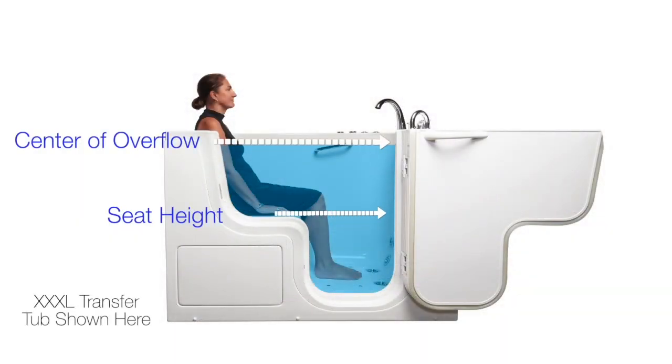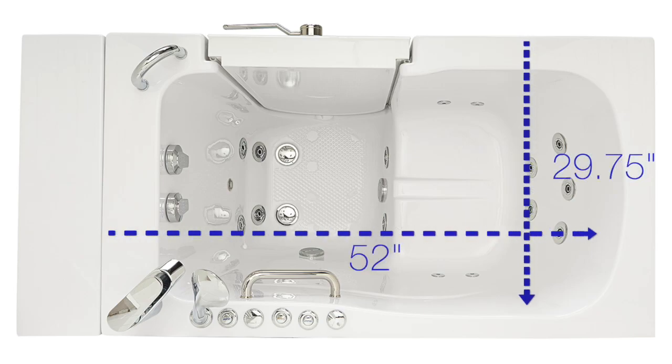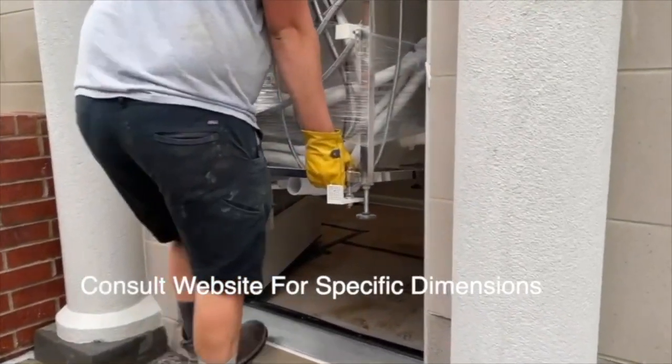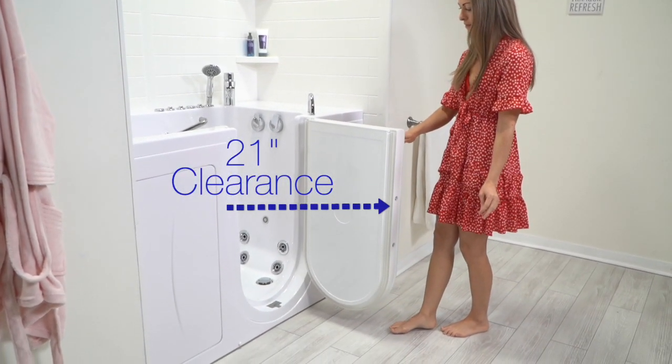Of course, a bather's particular size will determine overall soaking depth, so keep these factors in mind as you choose your tub. Exterior dimensions are provided here to make sure that this tub can comfortably fit into your home, including the 21-inch clearance needed for the outswing door.